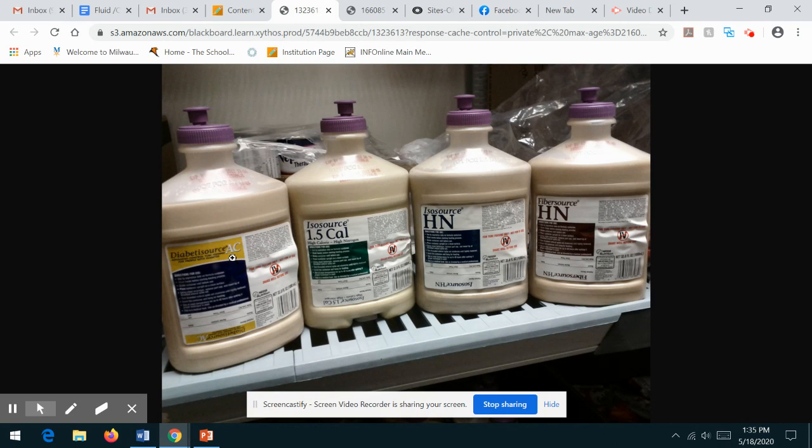Now I put this picture on here because I wanted to show you an example of something that would be appropriate for someone with diabetes. This is lower carbohydrate. This Isosource, that's just a brand name, but it says 1.5 cals. So instead of 1 calorie per milliliter, it's 1.5 calories per milliliter. And then you have the brand Isosource, and HN means high nitrogen, so high protein. And then this one is a fiber containing tube feeding, so it's high fiber and high protein as well.